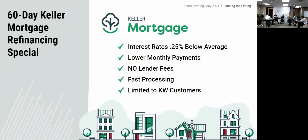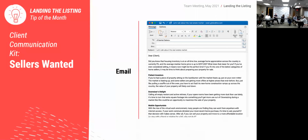Keller Mortgage has a refinancing special going on through the end of June. Interest rates 0.25% below average, lower monthly payments, no lender fees, fast processing, limited to KW customers only. So if you have any customers for that, check that out.